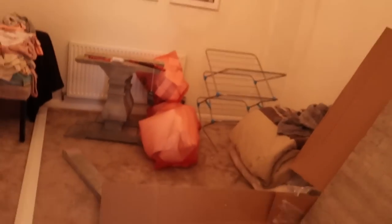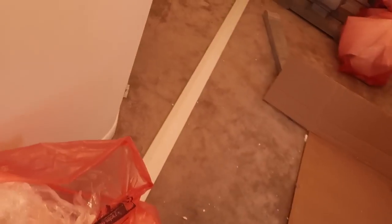I've filled up, I think, 5 bags like this so far. 2 are in the kitchen, 4 are in here. There's a lot of packaging in here.